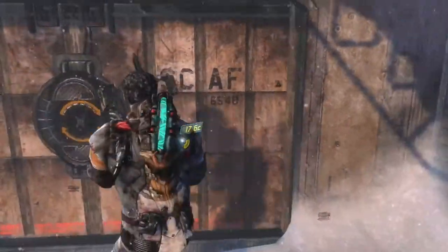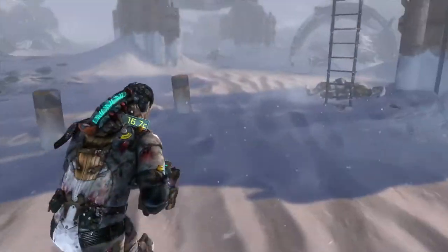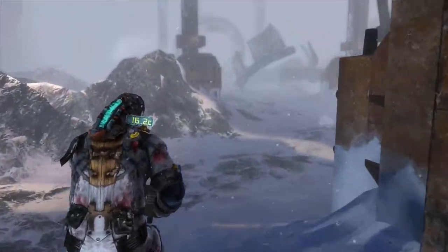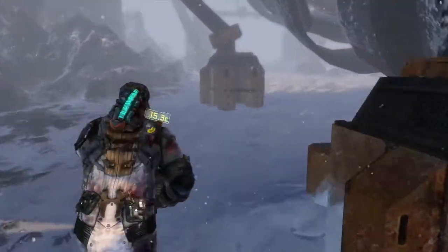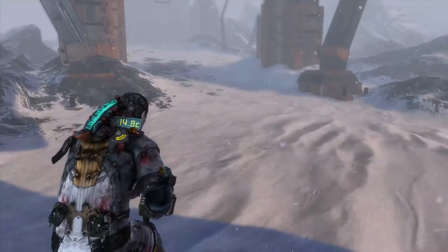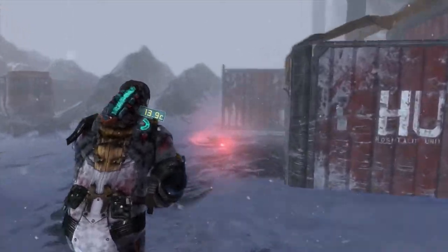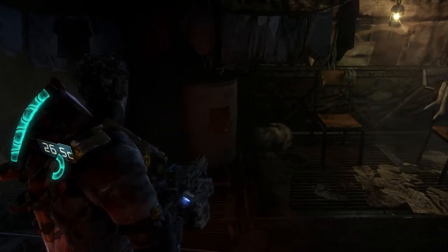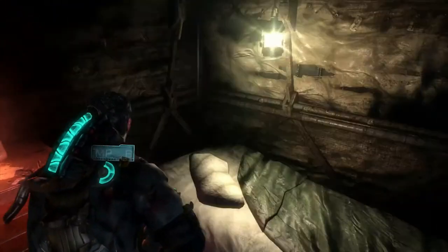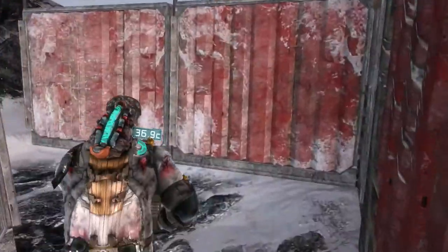And this is where I have to do the... Oh, no, it's not. It's different. Let's head back to heat up again. And of course, this is the part where I have to repeat doing the same thing, going back in and out, just to get my heat back. Otherwise, I'll freeze to death. Just wait for it. And there we go. Let's move on.